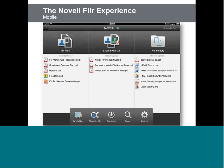We also have some other capabilities. Just to go through this, I will show you this app live in just a minute, but you do have a What's New. That's an activity stream showing you all the files that have been updated recently, so you can quickly see, if you're not subscribing to notifications, how people are accessing and using those files. You can see what files you shared with other people, both internally and externally.